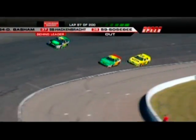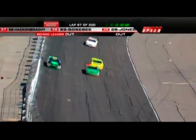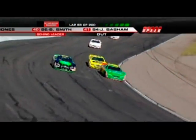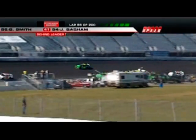Battle for the lead now. Patrick Sheltra moves to the inside, looking to the inside of Justin Marks. Here comes Frank Kimmel in the 44 as well. Both are trying to get to the inside of Justin Marks. Sheltra in front at the stripe. Now Marks is battling back on the high side.